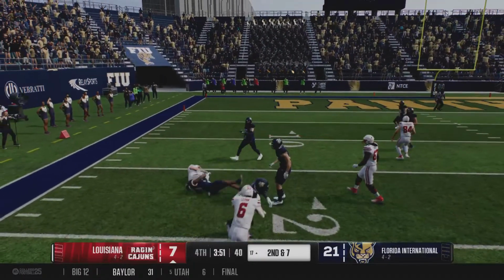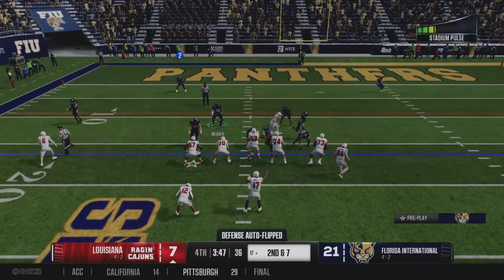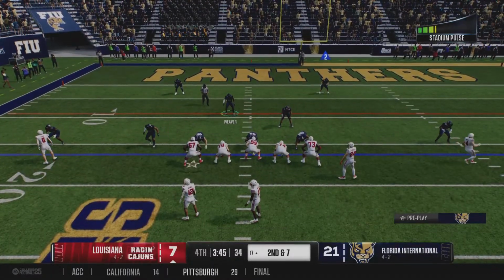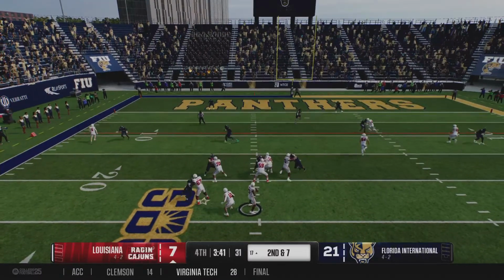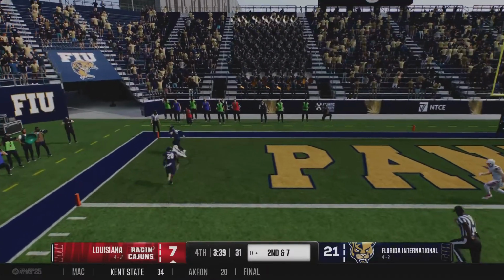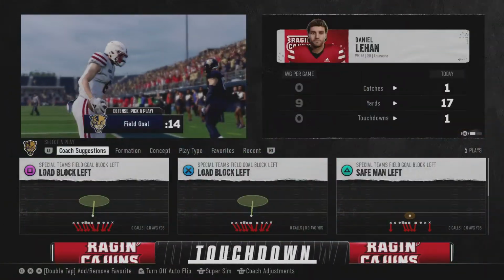Pulls it and fires to the left. And the defense settled in to stop that one for a short gain. After the 3-yard pickup, they come to the line 2nd and 7. He's looking to throw. Lets it fly. He makes the catch in the end zone. Touchdown, Raging Cajun.